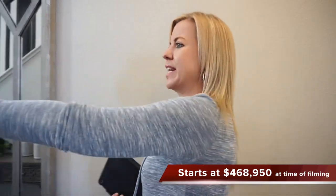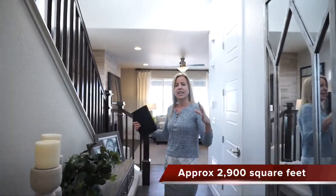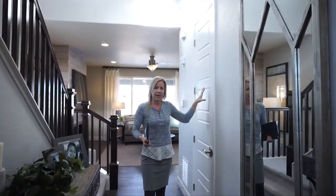Right now we're in the Yorktown model, a very popular Richmond model. Let's go ahead and get started. So when you first walk in and turn around, you have this little hallway area, good size, and it opens up into your great room, which you can see right back here. We have a coat closet right over there.